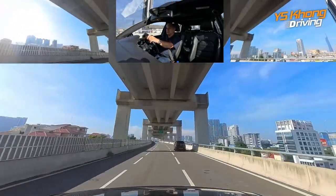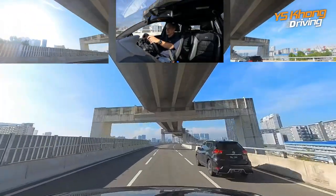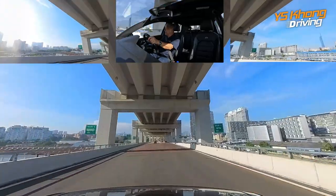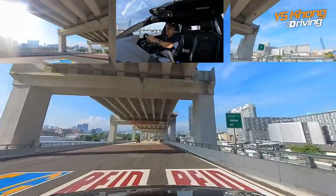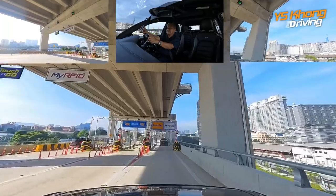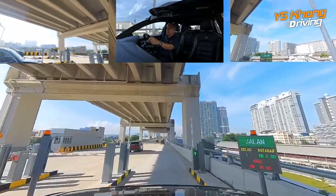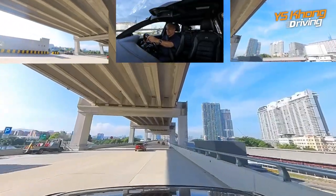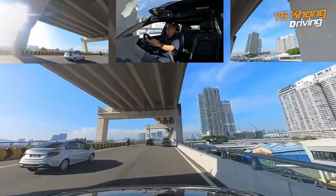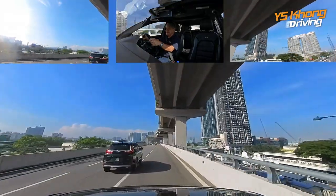Okay, there's another toll here. Chan Sow Lin. Oh, we are at Chan Sow Lin. Interesting. Okay, that's another toll. So we will go to the Smart Tag Lane. Oh, this is free.